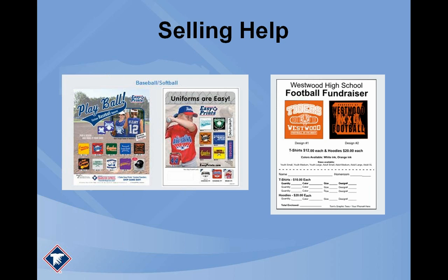The idea is you can download these flyers off of our website. They're pre-made. You simply download the flyer. You cut Transfer Express off of it, if we do. Some of our flyers have the Transfer Express on it, some of them don't. If they do, you just cut it off.